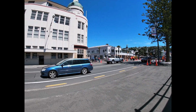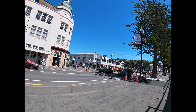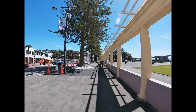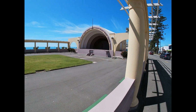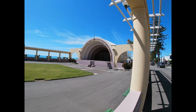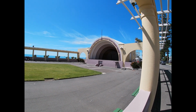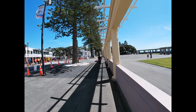And that's down to Napier's Marine Parade again, and this is the Sound Shell. So there's the stage and everything, and it's set up acoustically to throw the sound back out towards the people. Is that restaurant there?